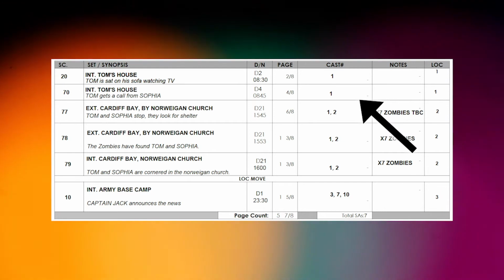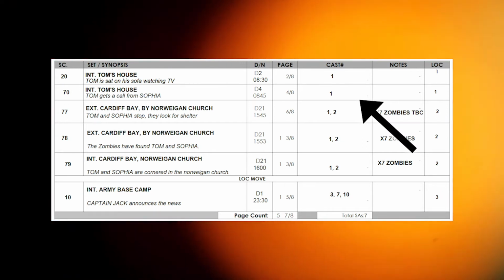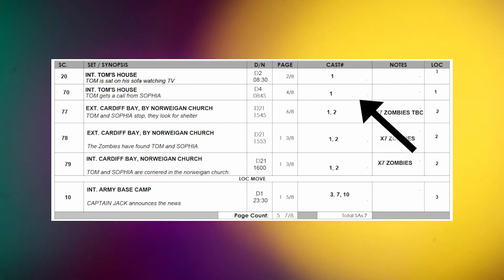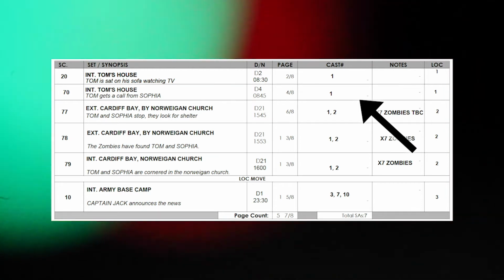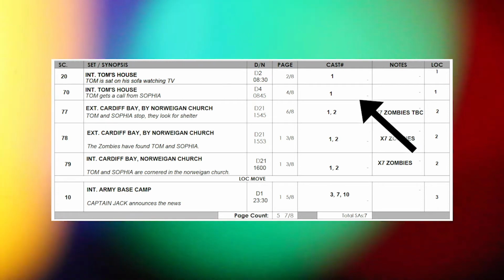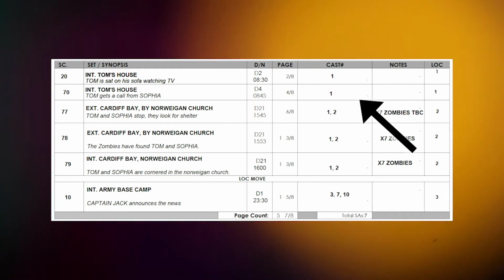And basically, when you're casting, usually the lead actor will be number 1, number 2, number 3, and so on. That tends to be how it goes. There can be a few differences in terms of contracts and stuff, but it tends to be like that. So for the first scene of that day, scene 20, Tom is going to be in that scene, and he is cast number 1. So they put 1 there.